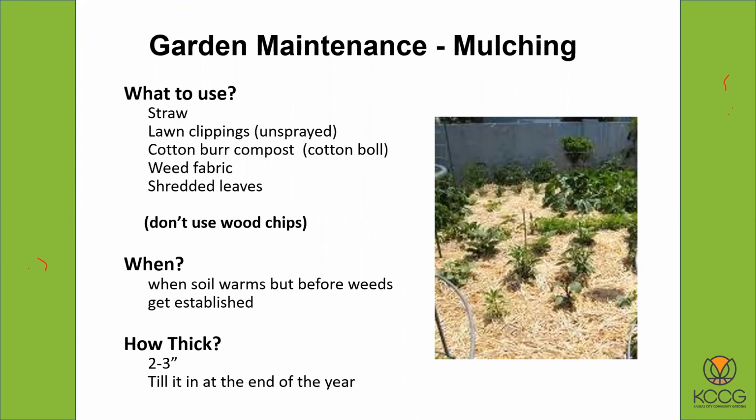If you really want to try it on a small space, see if it works for you. But I think you'd be so much happier with straw or with grass clippings. I really like using grass clippings. Put the mulch down after the soil warms up a little bit, but before weeds start to grow. And how thick? Start off with maybe 1.5 inches, 2 inches, and then maybe add some more later because it will sink down a little bit, so you get a nice maybe 3-inch layer of mulch.